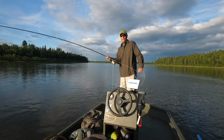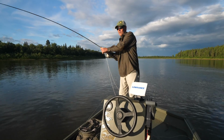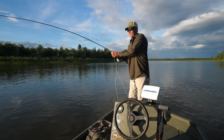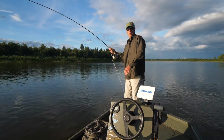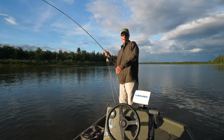So we decided to go fly fishing for sheefish. Our fearless leader Dan says throw it out here and strip it back nice and even. So I did that, and I got about 4 strips on it. And now I have one.